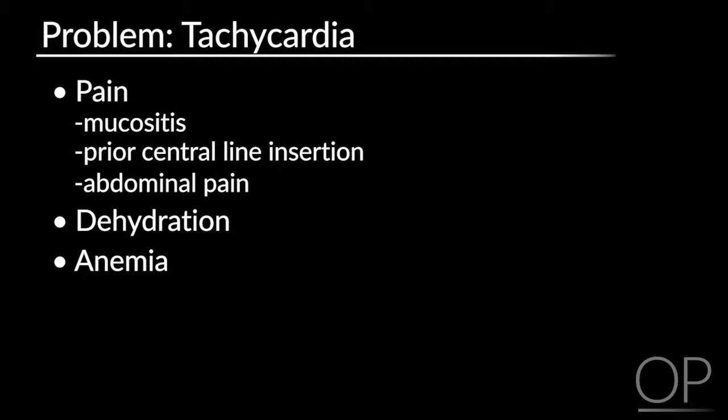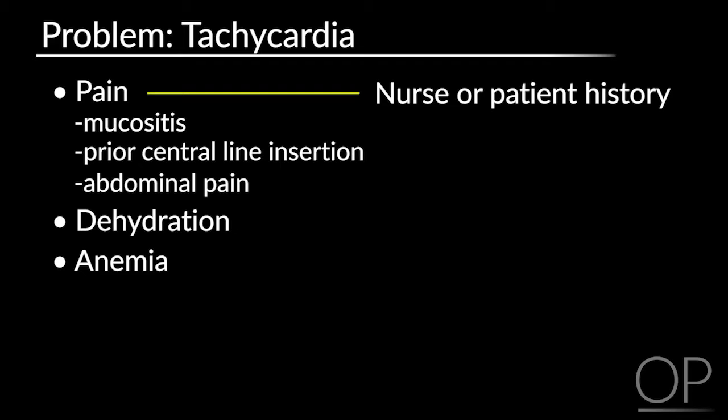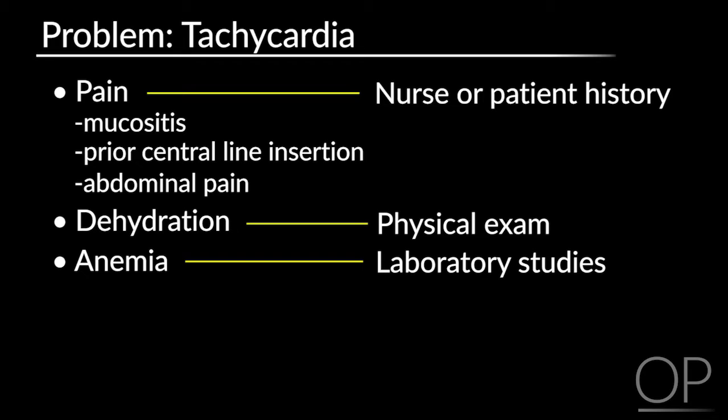And then if the patient is anemic, does not have enough red cells, then that can be a cause of tachycardia as well. So as you're looking at the tachycardia, you would also want to be thinking about which of these other factors can contribute. Some of these can be elucidated by history from the nurse or history from the patient, and some can be elucidated on physical exam, looking to see if there's dehydration, and some can be elucidated by looking at the lab work to see, for example, if the patient is anemic.